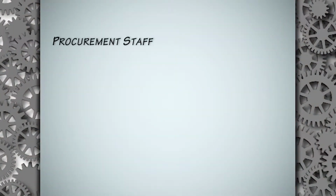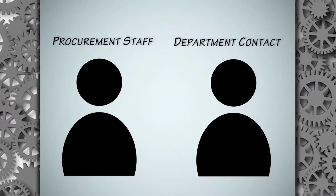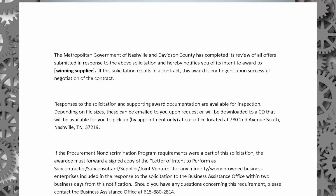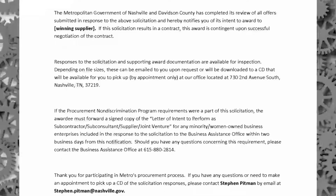Again, this process will be addressed in another video. Procurement staff then reaches out to the department contact for award approval. This is to ensure that the bid meets all specifications, requirements, and falls within the allowed budget of the department. When procurement receives award approval from the procuring department, an intent to award is released.